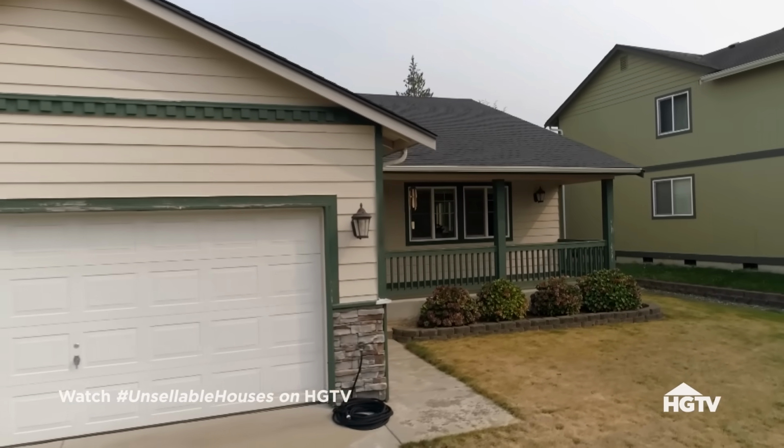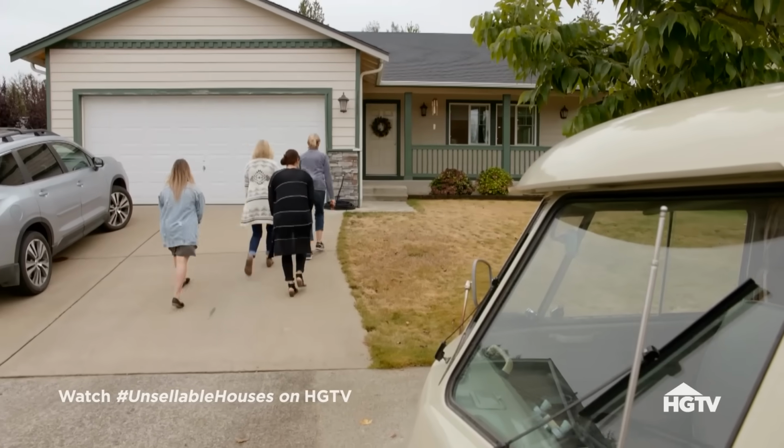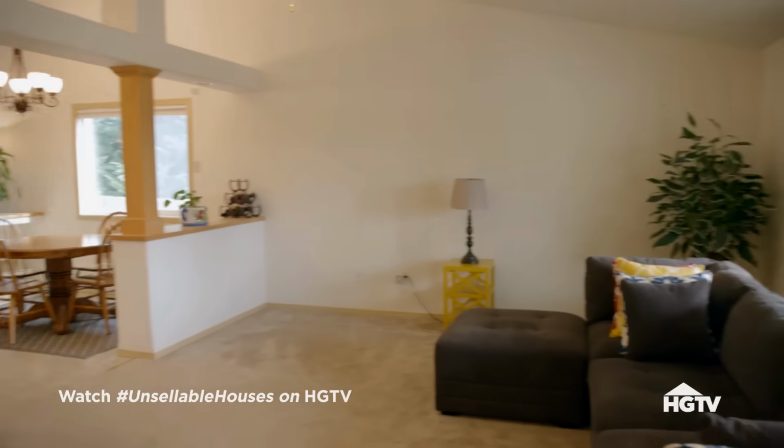Yeah. Outside, this is beautiful. I love the Rambler. The few things that I see is, you know, we could add a little bit more color out here, and I'm super excited to see the rest of this house. Well, come on in then. Thank you. This is the entrance. Oh, this is nice.